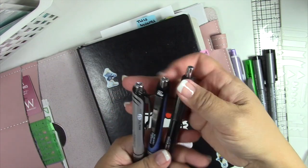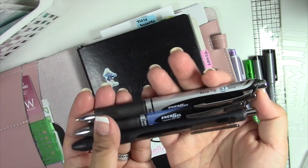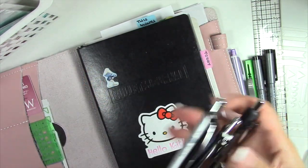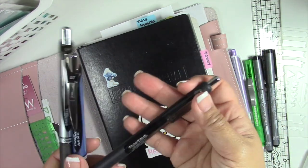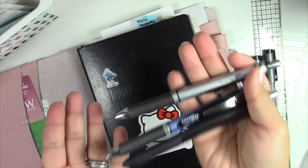These are all pretty good. These are all 0.7s. That's my jam, is 0.7s. And this is what I use to write my daily things in. I found with gel pens though, you have to wait a little bit because they can smudge. The Inkjoy is supposed to not smudge, but yet it does. So that's just something to be aware of.